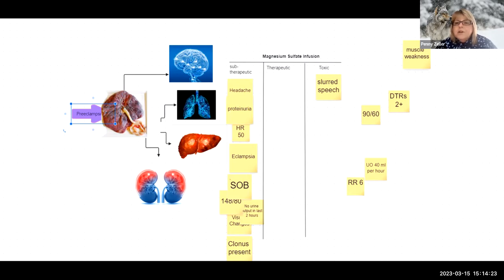So I really don't have too much therapeutic. What are some therapeutic things you see there? Urine output is good. Yeah, we need it to be above 30. Okay, what else? We're giving magnesium and things are improving. Yeah, Mia, that's right. Drag it over there. You had it. Yeah, drag it over there. That's therapeutic. Deep tendon reflexes of 2+ is absolutely therapeutic.